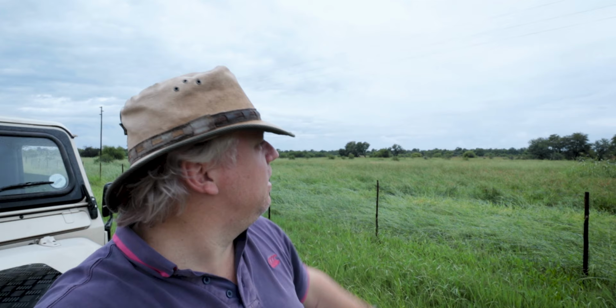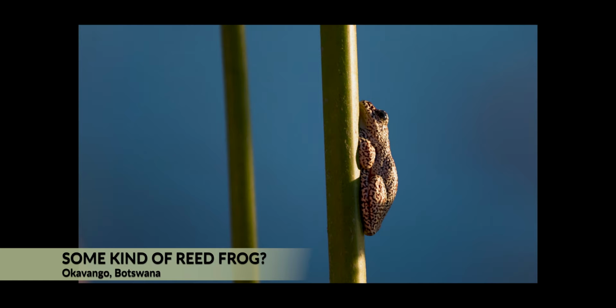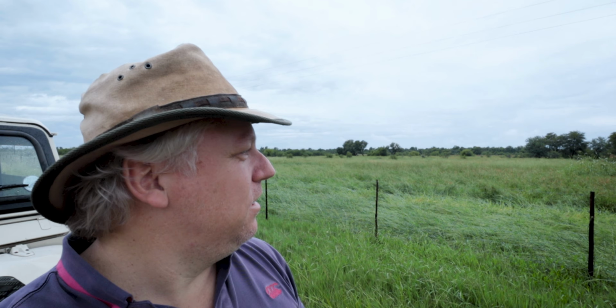I just felt compelled to stop here next to this marshy area and listen. I can hear some fantastic frogs or toads or something. I don't know what they are, but they sound great. And I think if you came down this road after dark with a torch, you could really take some stunning pictures of them. These marshy areas are what the Pienaar River is all about.